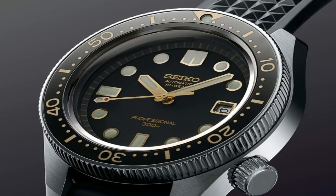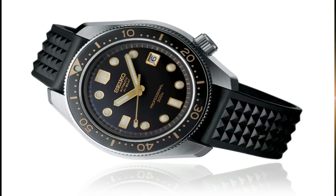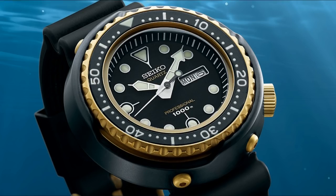It's a big chunky dive watch at 44.8 millimeters, with a thickness of 15.7 millimeters, and a very nice double dome sapphire crystal. But it's also a very expensive watch. It's definitely a luxury watch, and because it's limited to 1,500 pieces, this 300-meter water-resistant dive watch comes in at 5,500 euros, which is quite a heavy price.